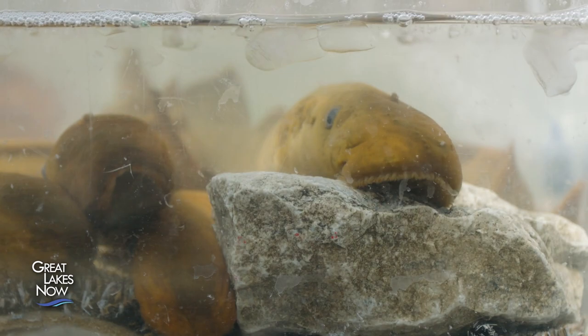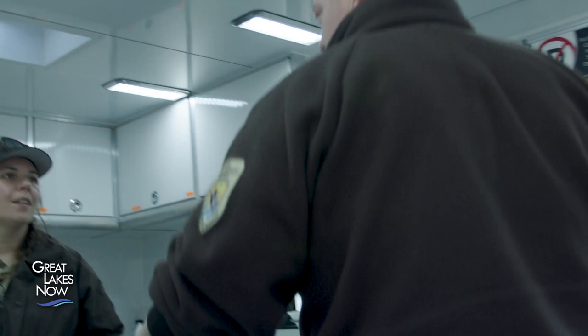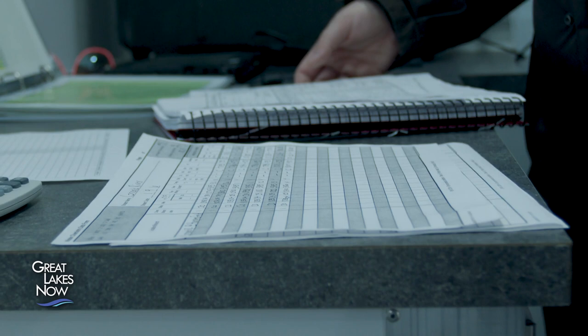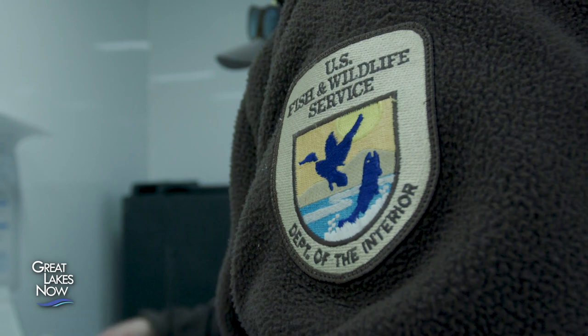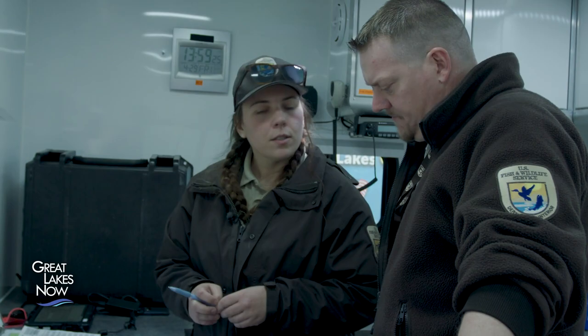Treatment supervisor Chris Eilers understands the massive threat sea lampreys pose to the $7 billion Great Lakes fishery, which once produced 15 million pounds of lake trout annually. Our water chemistries are looking really good. We're meeting exactly the concentrations we want, and we're targeting 2.8 parts per million. We have 2.8 parts per million coming out. Perfect. So everything looks good.